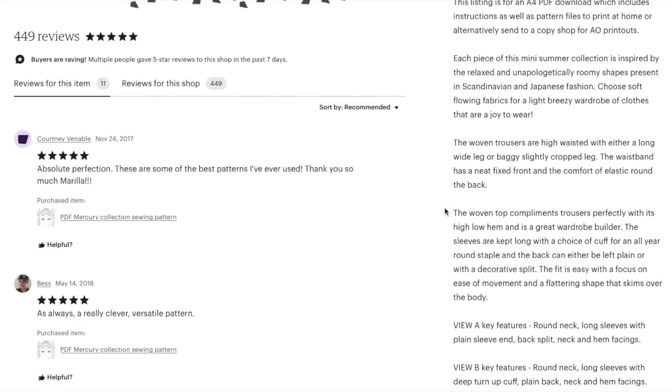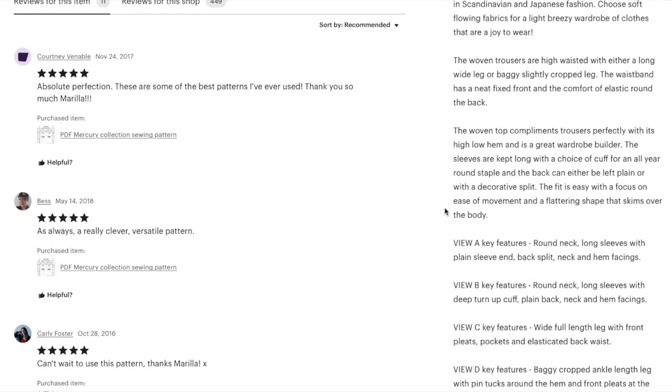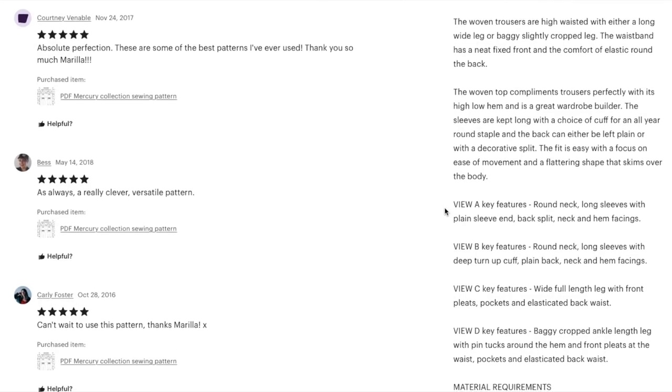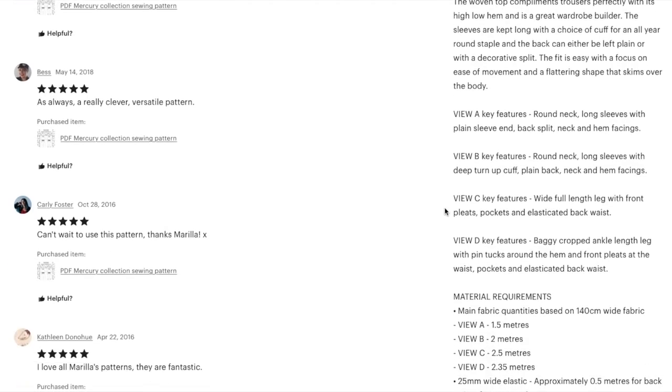The waistband has a neat, fixed front and the comfort of elastic around the back. The woven top complements the trousers perfectly with its high-low hem. Great wardrobe builder. The sleeves are kept long with a choice of cuff for an all-year-round staple, and the back can either be left plain or with a decorative split. The fit is easy with a focus on ease of movement and a flattering shape that skims over the body. So key features of A: round neck, long sleeves, plain sleeve end, back split, neck and hem facings.